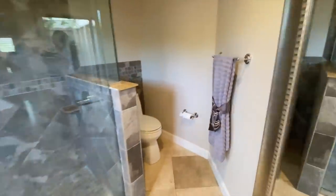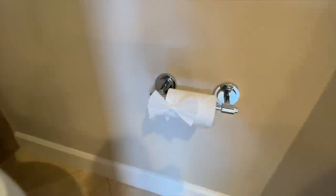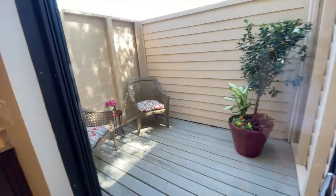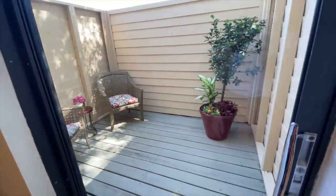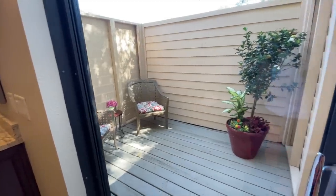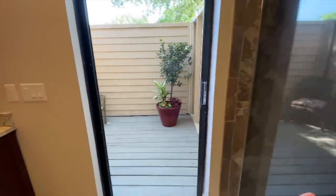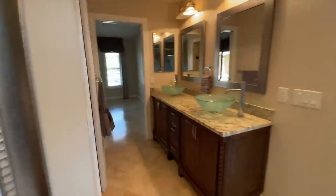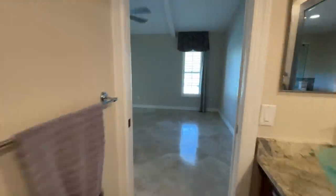Oh, look at the touches here. I mean, look at that. They went all out and more sliding glass doors. Should we be surprised? A nice little, I don't know, deck out here. That's pretty nice. Right off of the bathroom. Head straight out of the shower and catch your 15 minutes of Florida sunshine. Get your vitamin D for the day and you're good to go.